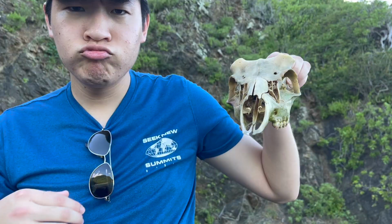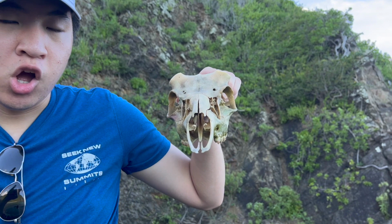But yeah. So I think we found a skull. Or we didn't find it. I think somebody else found it and just left it here. That's pretty crazy.